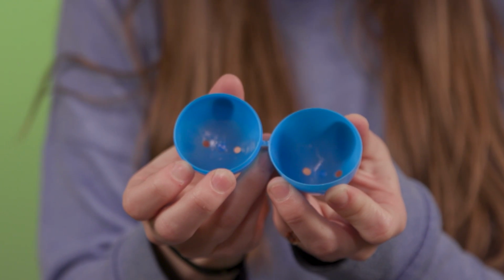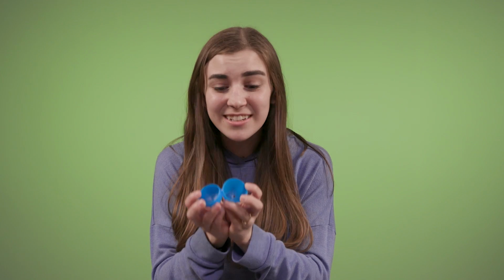Friends, there's nothing in this Easter egg. It's empty because it reminds us that Jesus' body isn't in the tomb. Jesus isn't dead. Jesus is alive! Friends, I had so much fun learning the Easter story with you. The Easter story reminds us that Jesus makes me God's friend because I believe he lives again.